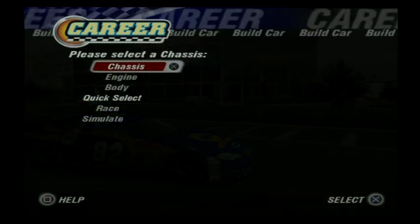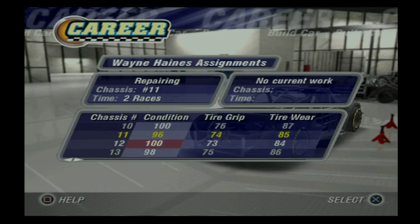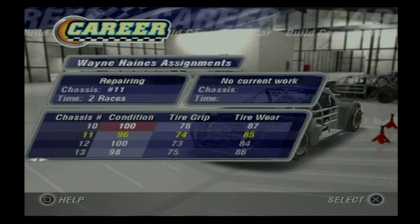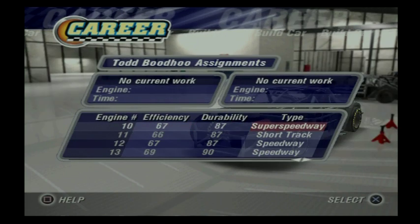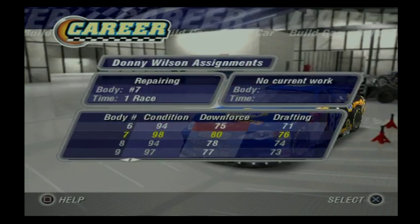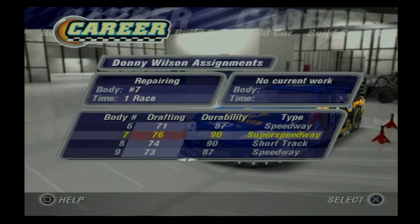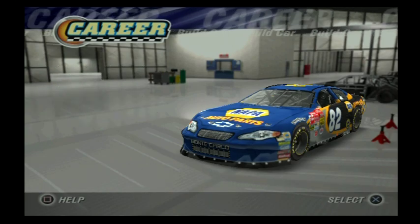Well, that's cool. Chassis. Let's see what we're going to do here. So we're going to Bristol. I want to win Bristol again. I want to say, look, guys, I swept Bristol 2006, right? That's what I want to do. So let's go here and try to do so. Got the Napa Night Race car on deck. Here we go, Bristol Night Race 2006. Can we do it? Can we do it?